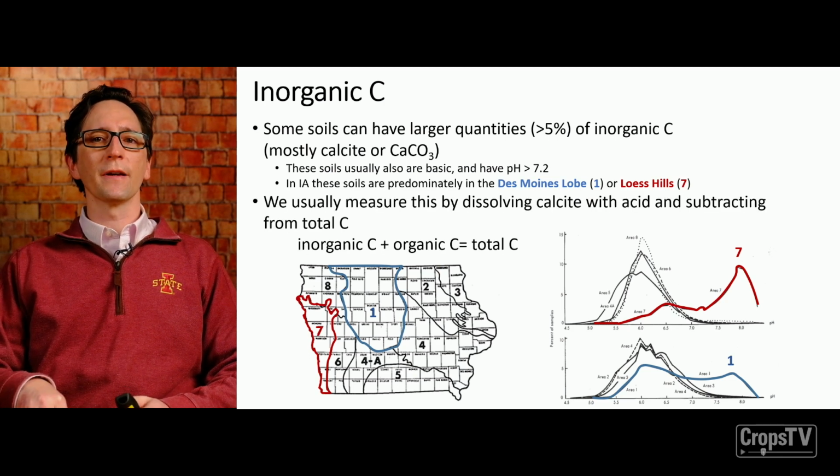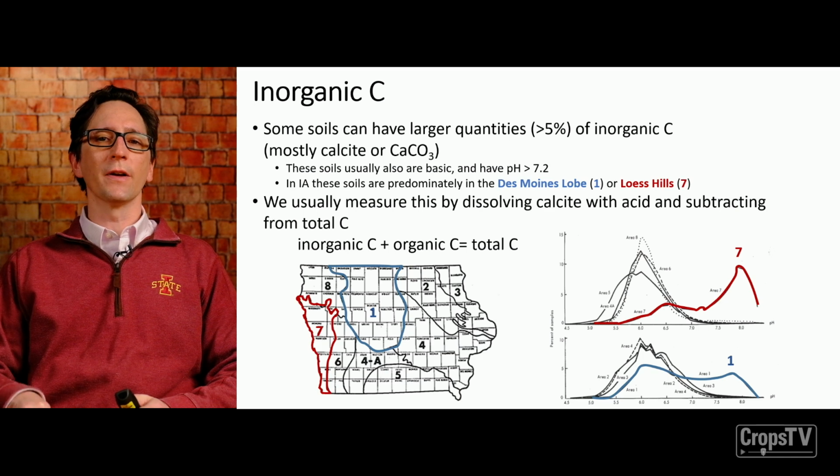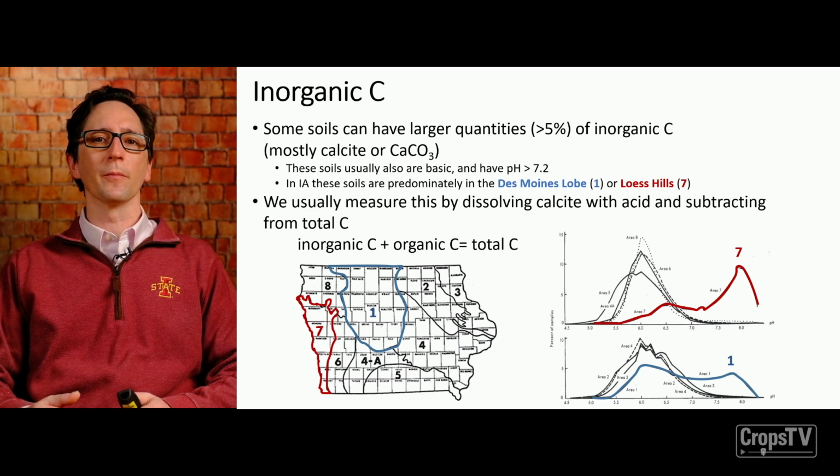And we usually measure this inorganic carbon by dissolving the calcite with acid and subtracting it from a total carbon measurement. So by knowing the total carbon and the inorganic carbon and the organic carbon, we can calculate one value from knowing 2 out of the 3 of those.